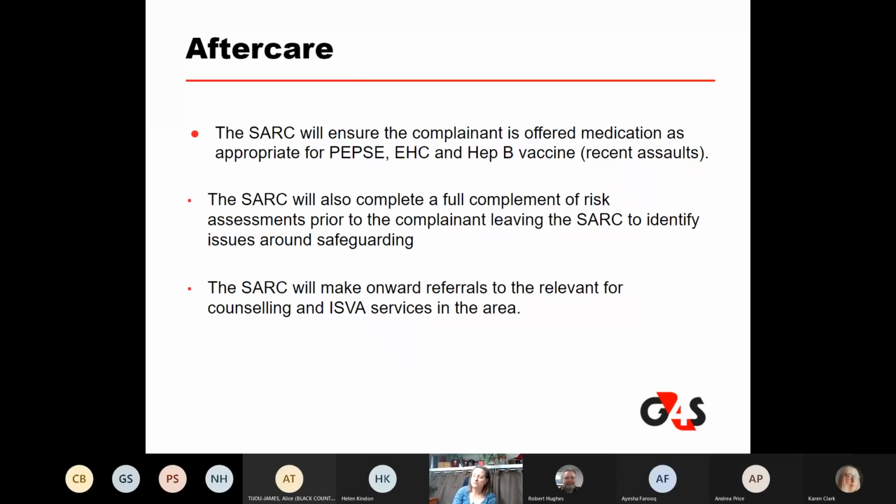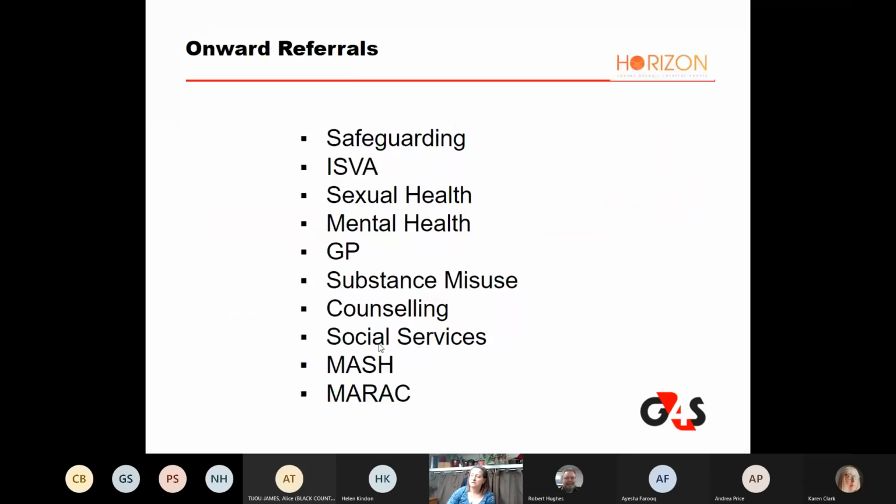The SARC will also complete full risk assessments prior to the complainant leaving the SARC to identify issues around safeguarding, and will make onward referrals to the relevant counselling and ISVA services in the area. So some of the onward referrals that we make, and this is not an exhaustive list, are safeguarding, ISVA, sexual health, mental health, GP, substance misuse, counselling, social services, MASHs, MARACs. The list is honestly endless.